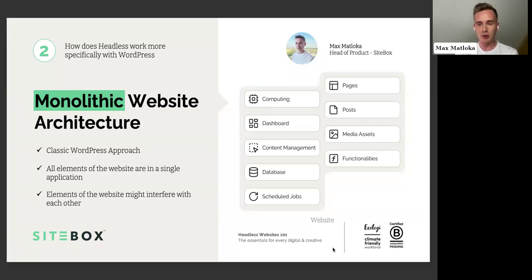Basically, monolithic website architecture is something we used to utilize pretty heavily in the past, and that's a classic WordPress approach, I would say, when all of the components of the website are put into a single big bucket, and this bucket is represented on the right hand side, which is basically a website.